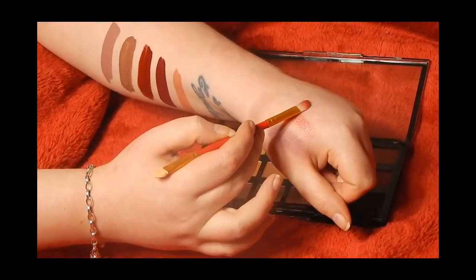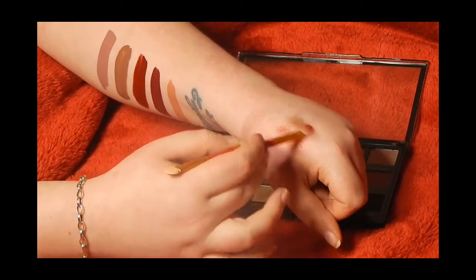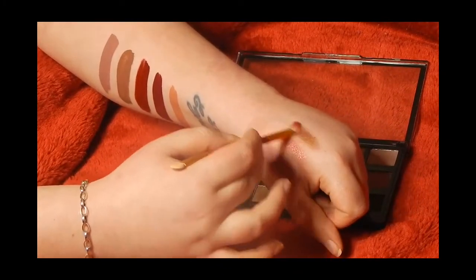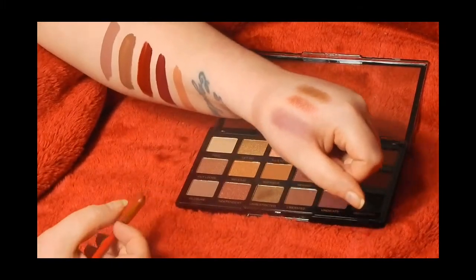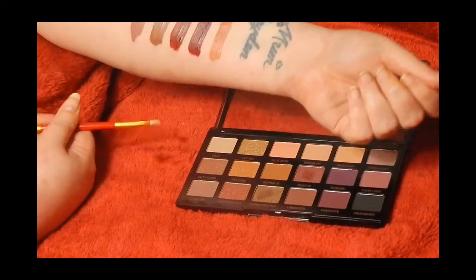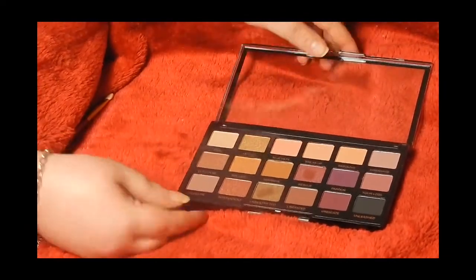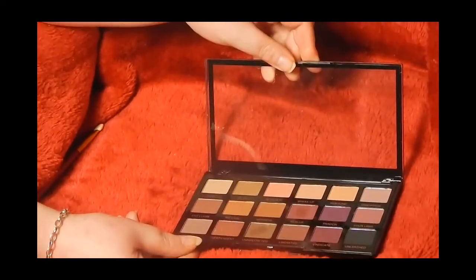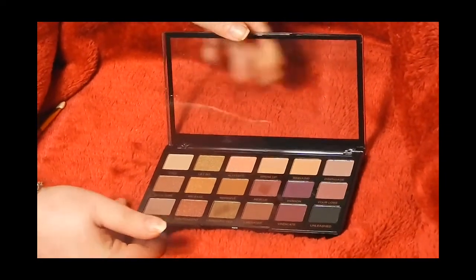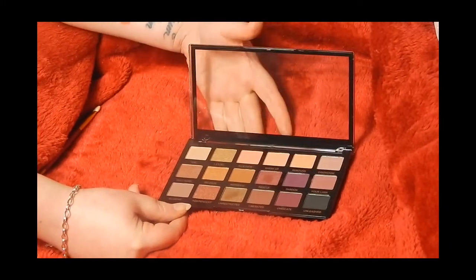And again, I'm not going to just swipe, I'm just going to rub backwards and forwards. That's a very pretty colour. Very pretty colour indeed. So on the whole, this palette does look like it's worth the money, and I can't wait to have a go and see what I can do with it.